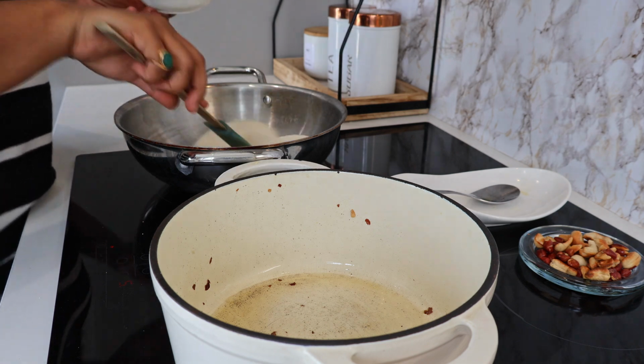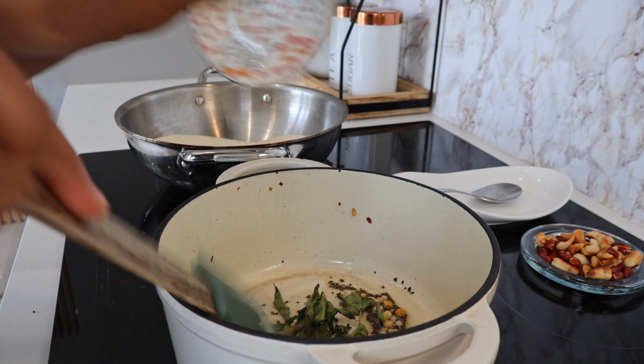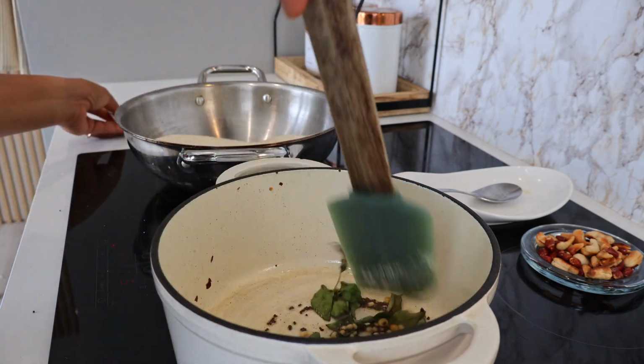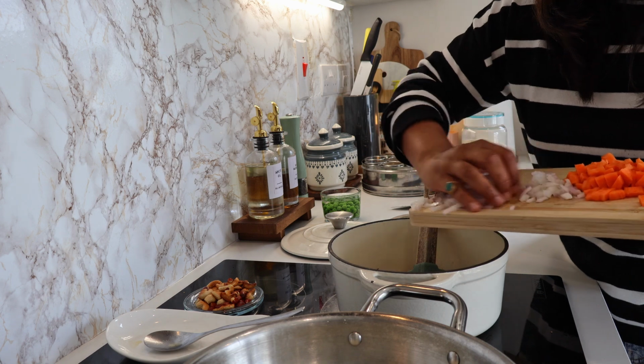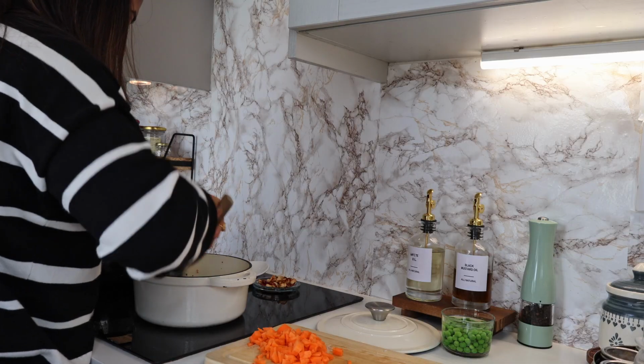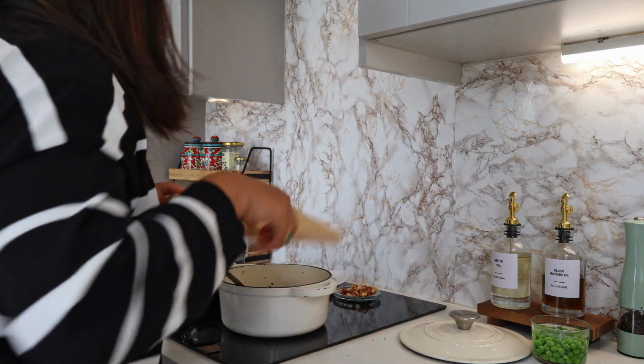By now, the suji was nearly roasted. In the remaining ghee, I added about a tablespoon of mustard seeds, curry leaves, along with some whole urad dal and chana dal for tempering. Next went in chopped onions, carrots, and a handful of green peas and some salt.